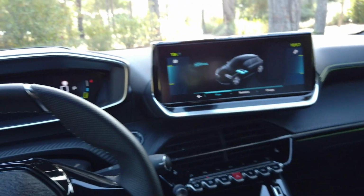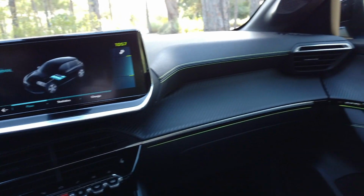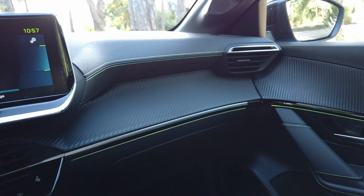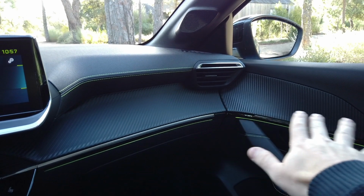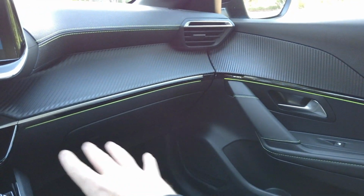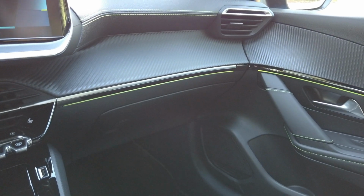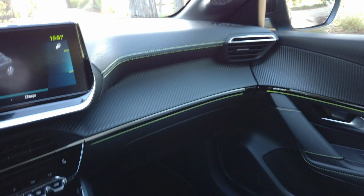The dashboard, from the passenger perspective, is quite driver centric, so even this screen is tilted a bit towards me. From a passenger perspective there's not quite as much to look at, but I think the way they've done this sculpted out dashboard that flows into the driver's seat is really nice. I think it looks especially smart. Big fan of that. And you've got this lime green contrast stitching on this model. There are other options available, so don't worry if that's not your thing.